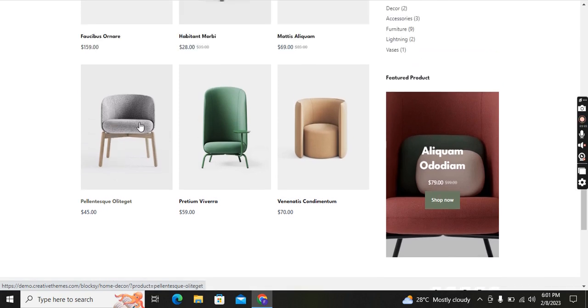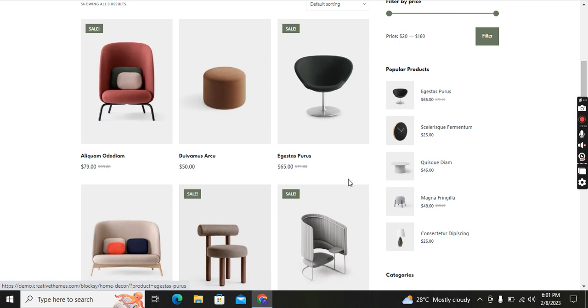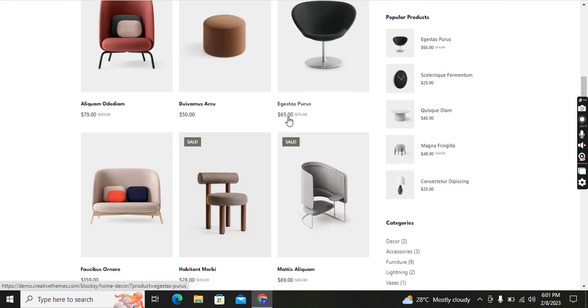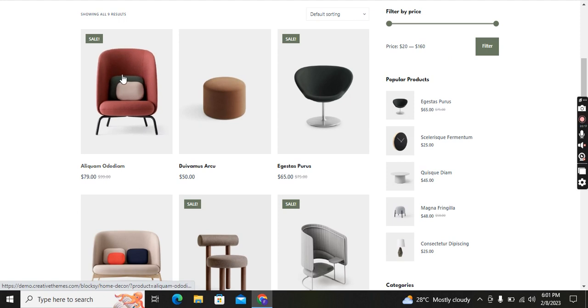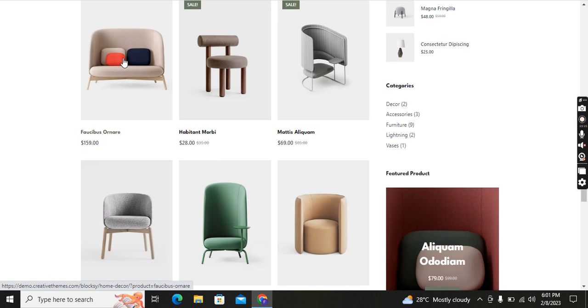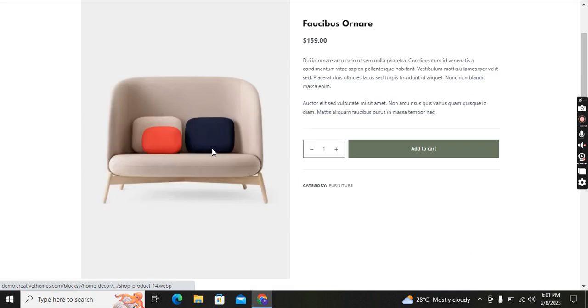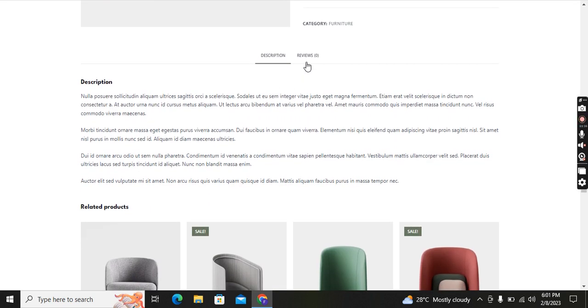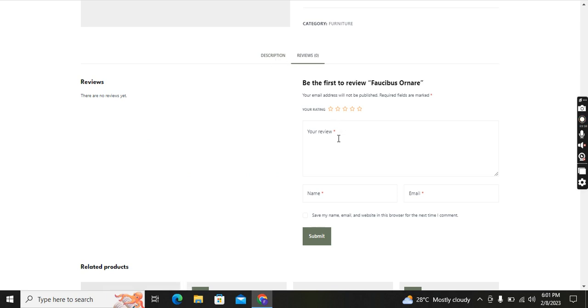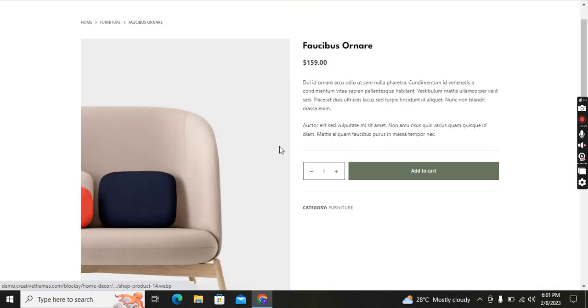So guys, I will put another thing that these are the sale. You can see the 75% or $75 to $65. And if you put add to cart on this, you can click on this, and these are the details of these products, and these are the description, these are the reviews. You can put on reviews, name, email, and so on. These are the related products. You can add to cart.